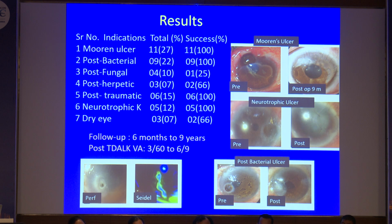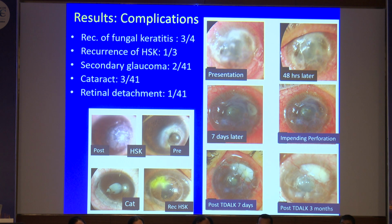A Mooren's ulcer patient with perforation came in the COVID-19 era and was done DALK, and he had good visual acuity of 6/9. Neurotrophic corneal ulcer, then post-bacterial corneal perforation, all treated with DALK patches. Now this is one patient who had severe dry eye. Once he was treated for dry eye, he developed impending corneal perforation. We had the choice of tissue adhesive plus DALK, but due to COVID-19, we went for DALK so that no more visits were required. Having good visual acuity, he was ambulatory. Another patient had herpes simplex keratitis and was operated with DALK. Some of the patients treated for post-fungal corneal perforations had recurrences, and the same was true for herpes.